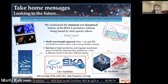So to conclude, I wanted to highlight the fact that these two main works showed the importance of centimeter wavelengths in the study of hot corinos. Because first of all, by going to longer wavelengths, we are no longer affected by the dust opacity. So we are removing a huge observational bias. And not only that, we can also go deep and study the ice mantle history of these objects.